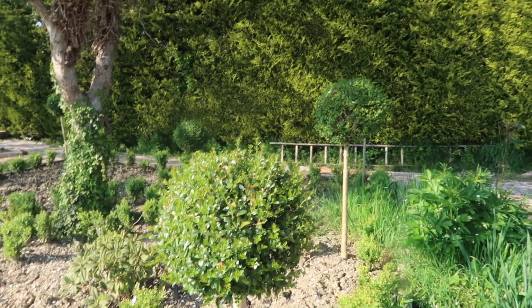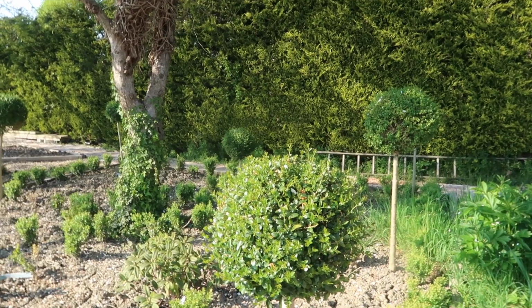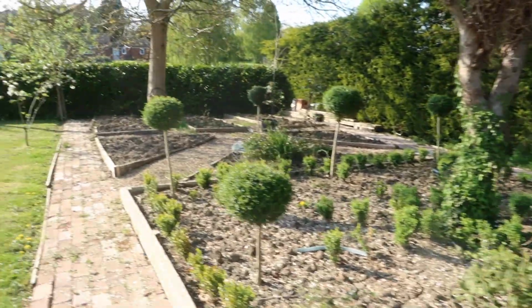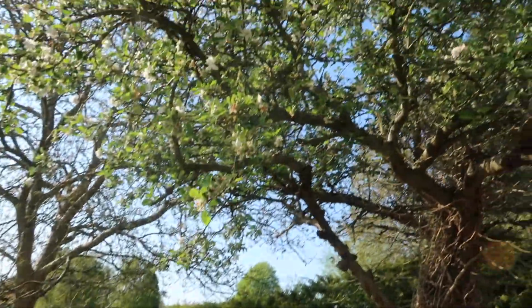I might just prune up these little lollipop trees as well. I like doing those, don't I? Yeah. The nice ones at the end we'll leave for now. Yeah, they're so dry. We're not sure about what we're doing with them.